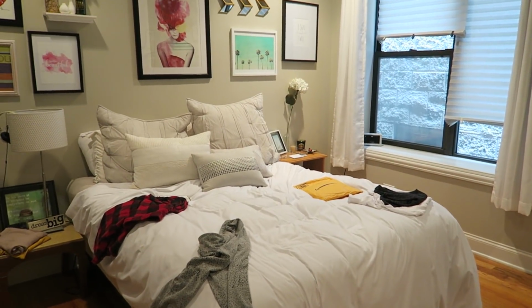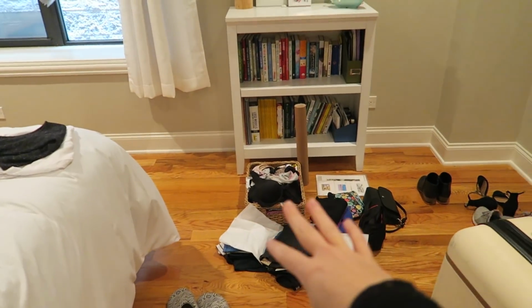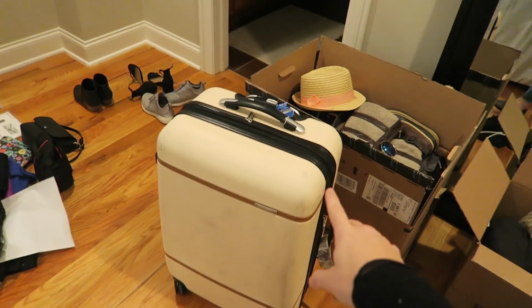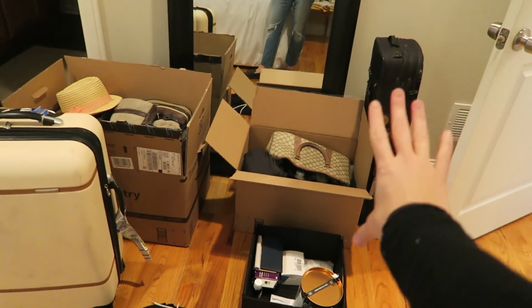And then we have my bedroom, which is kind of a disaster, but I totally went through my closets, and you've either already seen or you will see that video soon. All of this stuff is getting packed in this suitcase with a couple other items that I have still out. This box is going to donations. This box and this are going home along with my violin.